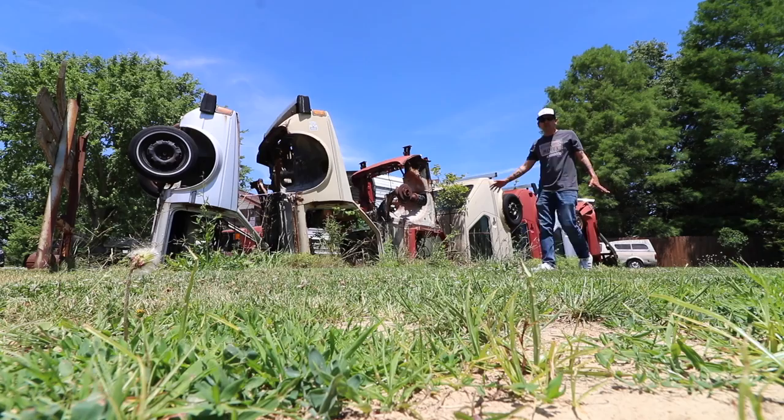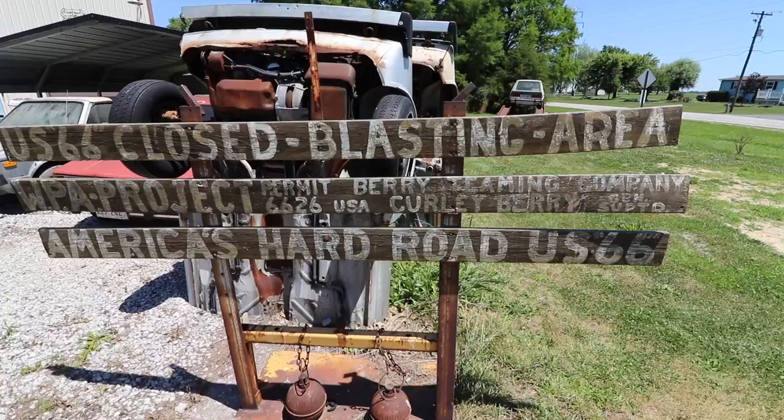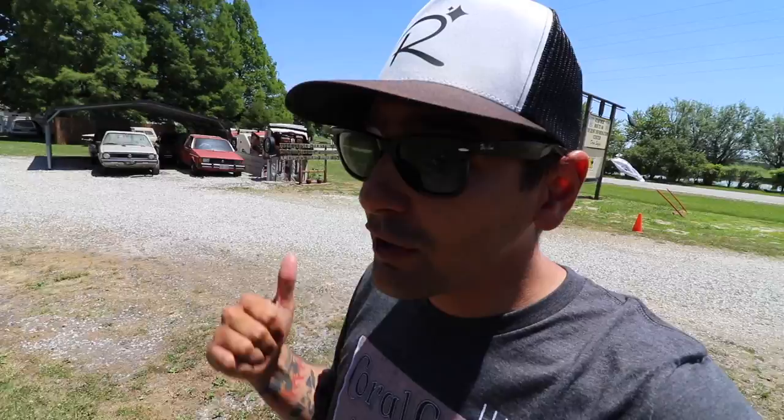This is amazing. What's wrong with rusty old cars? Nothing. Nothing at all. Check out these old signs. Wow, imagine getting your hands on those. There's a bunch of old rabbits right there, all lined up in a row like Cadillac Ranch. But funny enough, that is not how this place got its name.